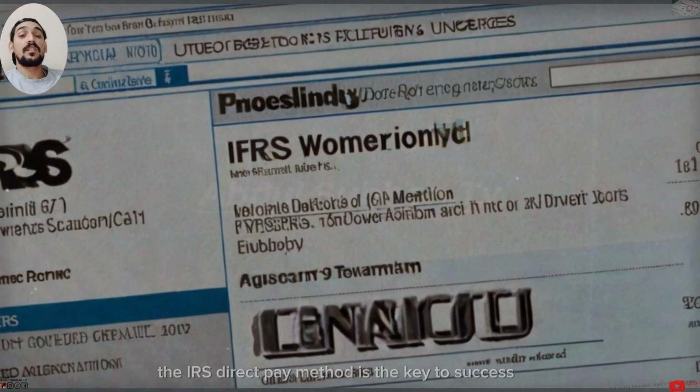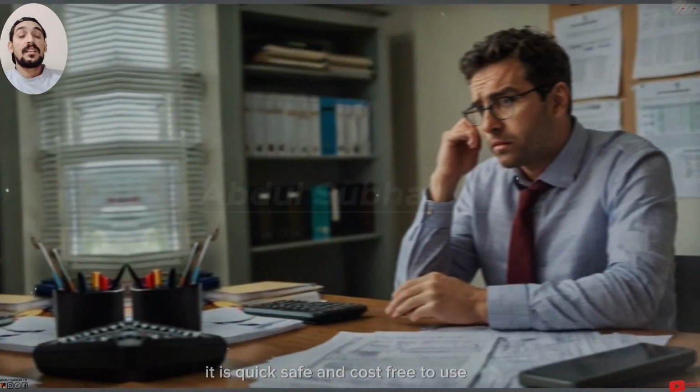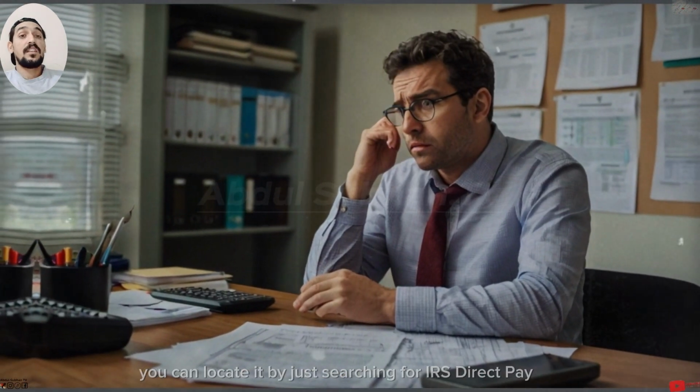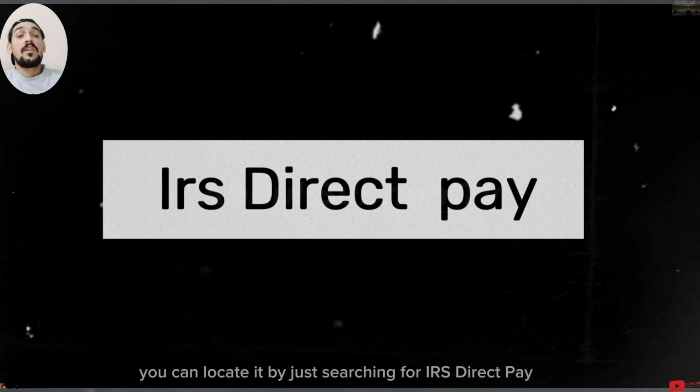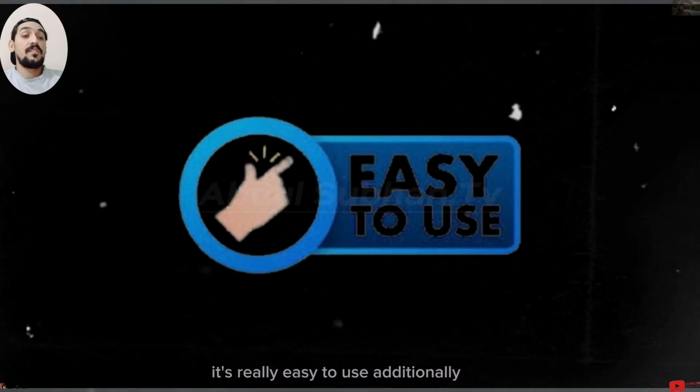The IRS Direct Pay method is the key to success. It is quick, safe, and cost-free to use. You can locate it by just searching for IRS Direct Pay on Google. Follow the instructions. It's really easy to use.